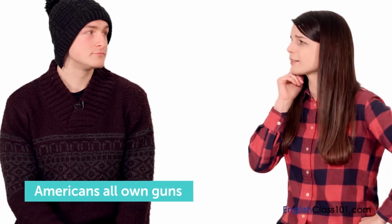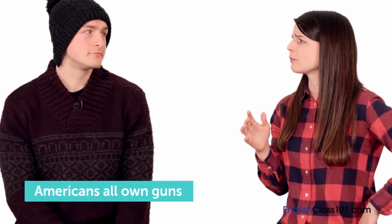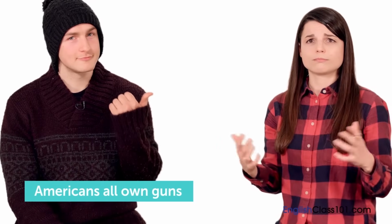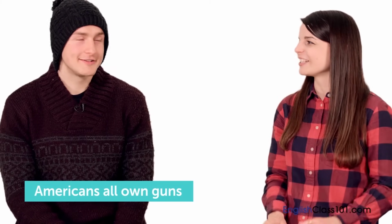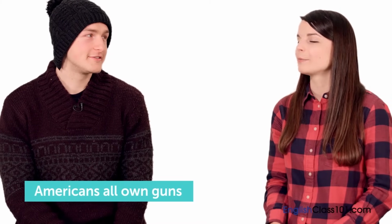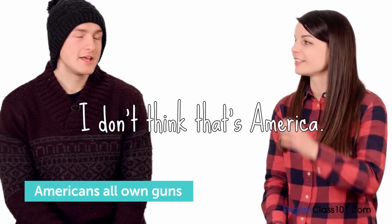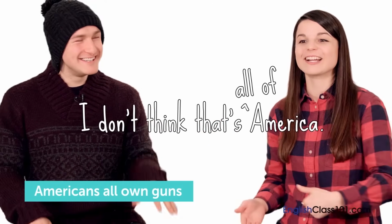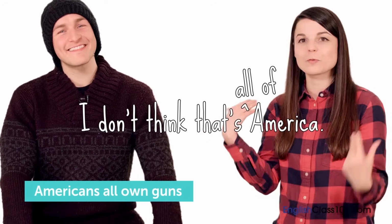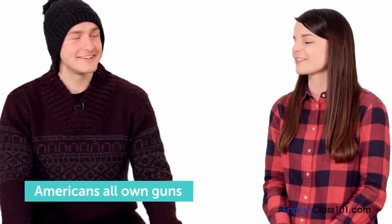I guess maybe this comes from old Western movies where cowboys are depicted, and I get that being a stereotype. This gun-toting, gun-loving, shoot-'em-up sort of country, but I don't think that it's that. I don't think that that's America. Well, not all of America. There are parts of America. There are some people in America who like guns. Fine, okay, if that's your thing. It's just not mine, and it's not some other people's.